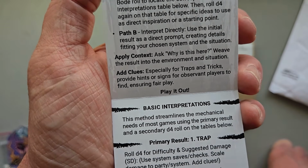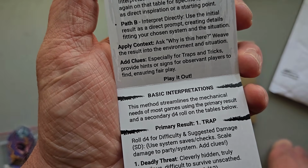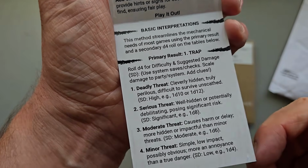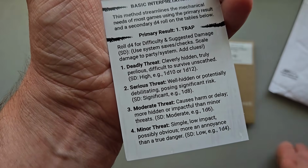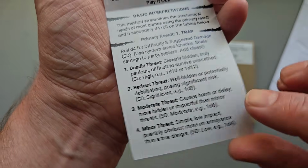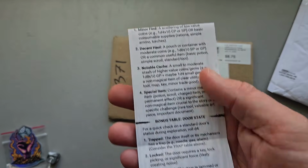And then you apply context: ask, why is this here? And then you add clues, especially for traps and tricks, to provide hints or signs for observant players to find, ensuring fair play. As an example of using the tables, if the primary result was trap, then you roll a D4 again, and it could be a deadly threat, a serious threat, a moderate threat, or a minor threat. And then it gives you some guidelines on what that means. They have that for all of the different dice results.